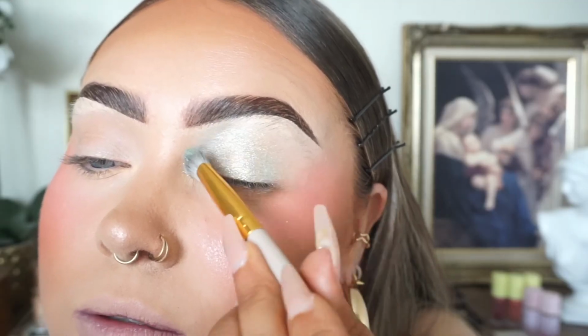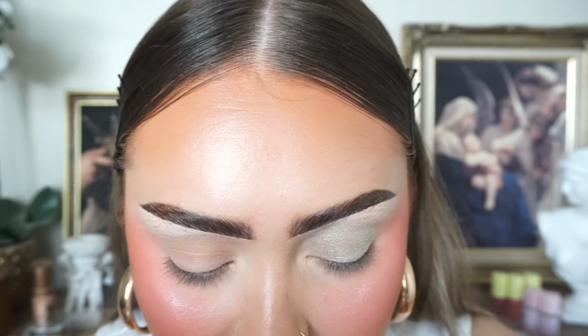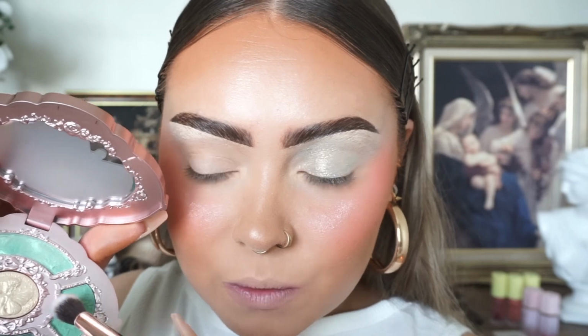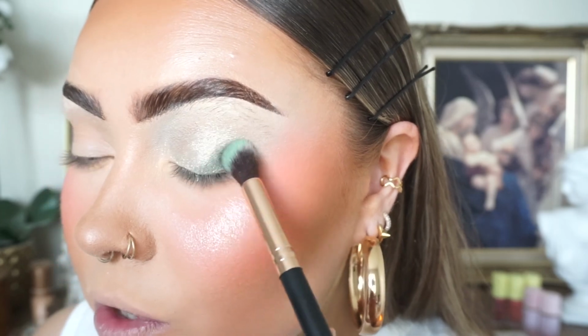Whilst that's, is it still tacky? Kind of. I'm gonna go into the green. So we're just gonna be using all the shimmers today. I'm also bringing that right up to the crease as well, by the way. I'm going to take this shade to start with and maybe a wee bit of that khaki or dark green. This is a really pretty shade. So just a tiny bit, and popping that on the outer corner.